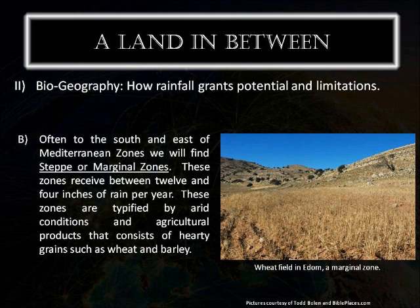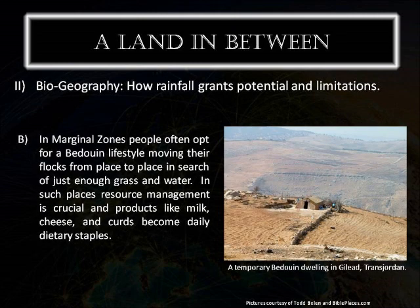So it comes as no surprise then that in marginal zones, the people often opt to live a Bedouin lifestyle, and they will raise flocks, and they'll move these flocks from place to place just to find enough grass and water, and then they'll move on to the next little pond or oasis, or the next hill that looks like it's growing a little grass here and there. So in such places, the management of your resources is crucial.